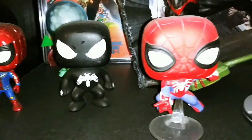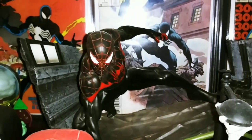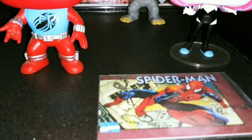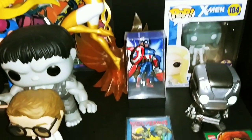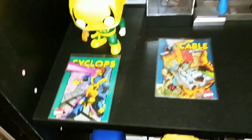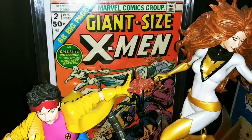I still need to pick up an ASM 252, and I believe it's Team Up 141. Got some more Funko Pops here, and a gallery statue of Miles Morales. It's an awesome Spider-Man card that came from Metarog, as well as the cards down on my X-Men shelf here. Well, it's kind of an X-Men Hulk Marvel shelf. But I got the Giant-Size X-Men issue 2 there that came from my buddy Cobby, Comic Books NYC.